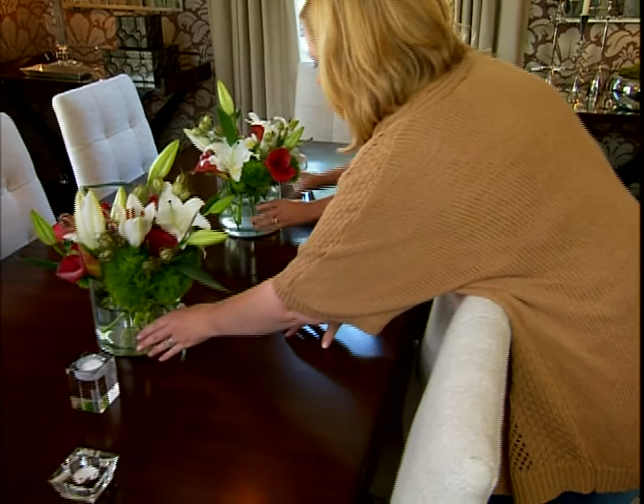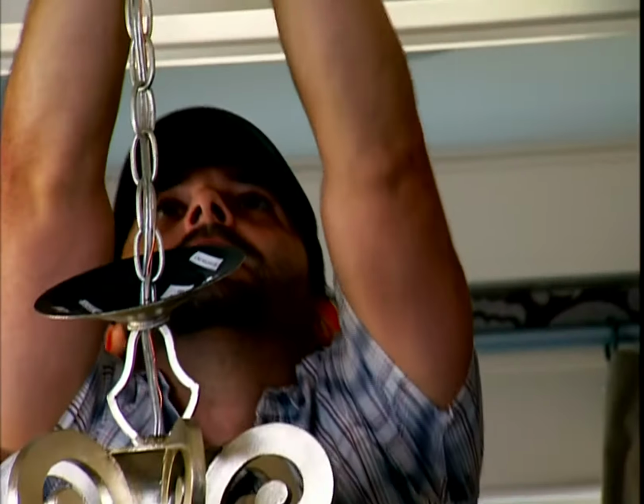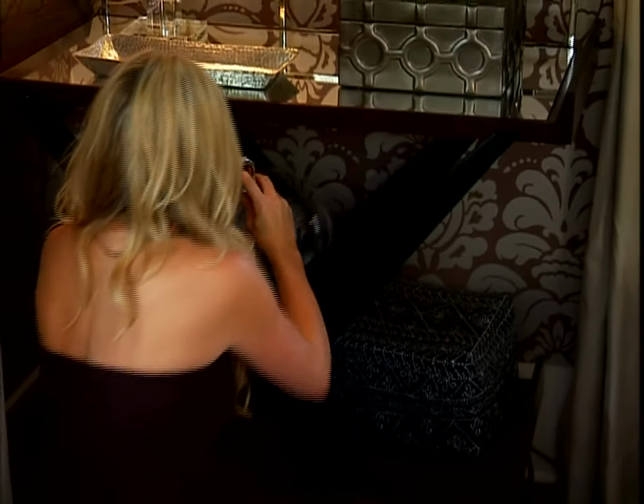Pop a color in there. We've just finished putting all the finishing touches on Trey's dining room, and he hasn't seen it yet. I think he's really going to be surprised and really love everything that he'd agreed to.